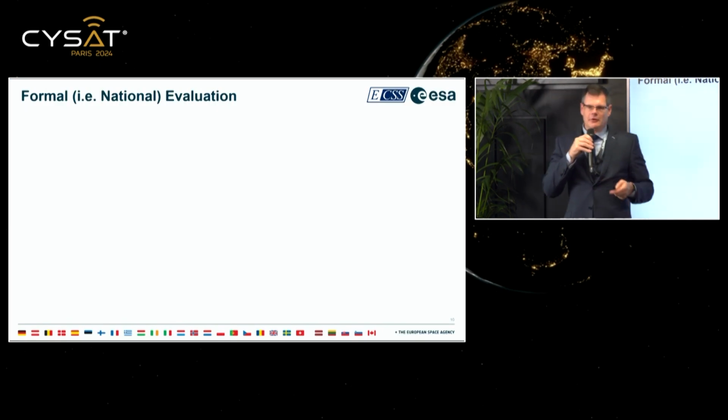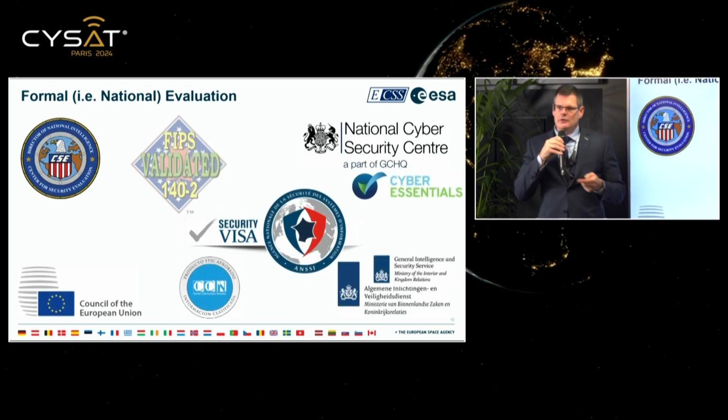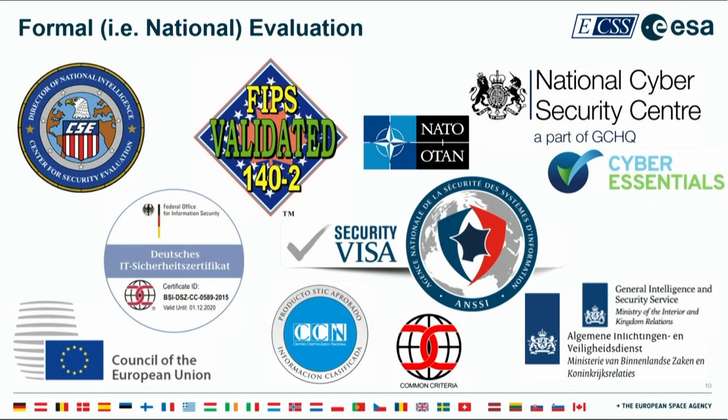There are a number of formal national evaluations. So this is more the assurance side. How do you know what you're building is good enough? How do you differentiate a tool built overnight, over the weekend, maybe a personal endeavor, an open source tool, maybe very good, maybe very bad? How do you differentiate? This is what these national evaluations, I call it, try and achieve.